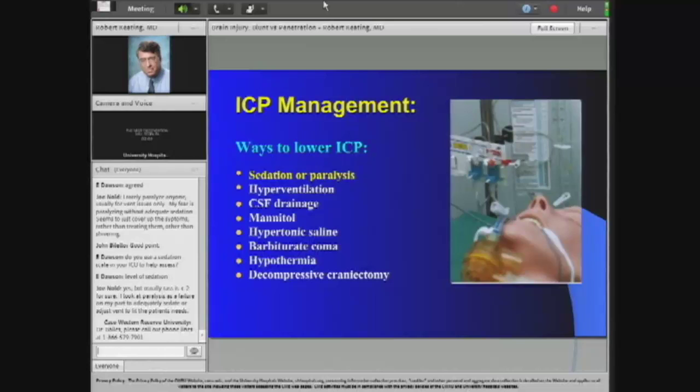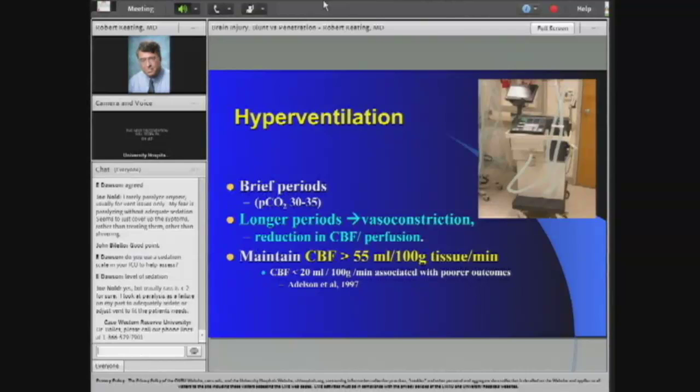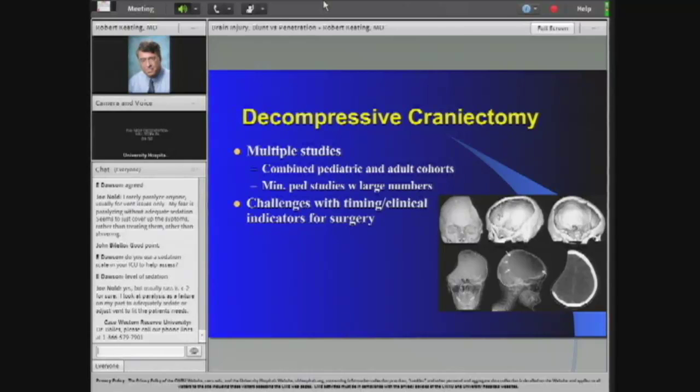And finally, decompressive craniectomies, controversial in both the adult and the pediatric world. Lots of studies out there look at both adults and kids together. Lots of studies where it's unclear what were the indications for going to the operating room, when did they go to the operating room, what did they do? So there's a lot of data that's all over the place. At this point in time, we do not have a lot of great large number studies of kids in a prospective fashion.